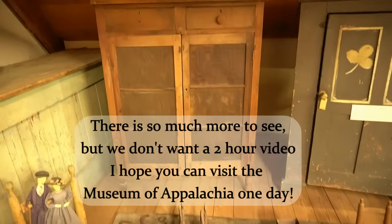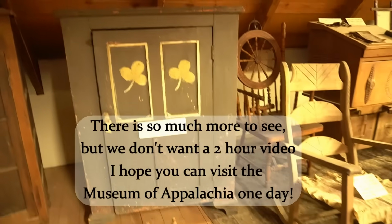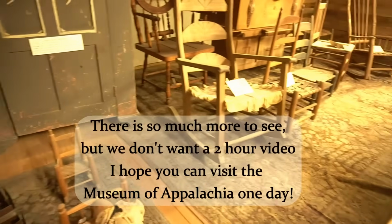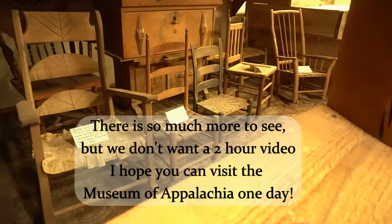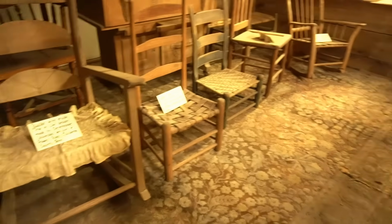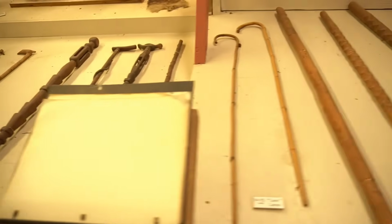Okay, here we have another pie safe. It's also a pie safe, but it's not got a punched tin. More of our lovely little chairs, and look at this. Walking sticks of all shapes and sizes.